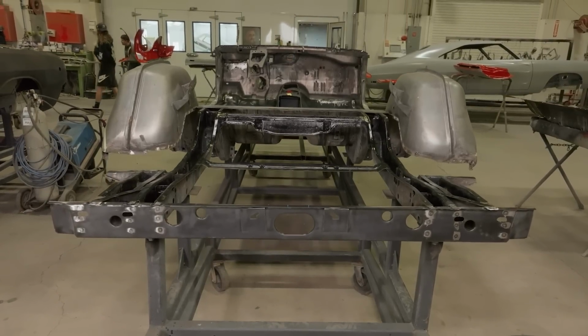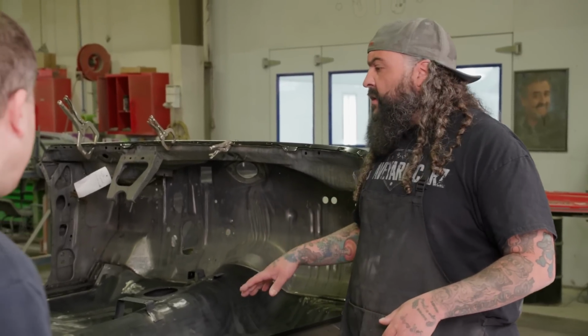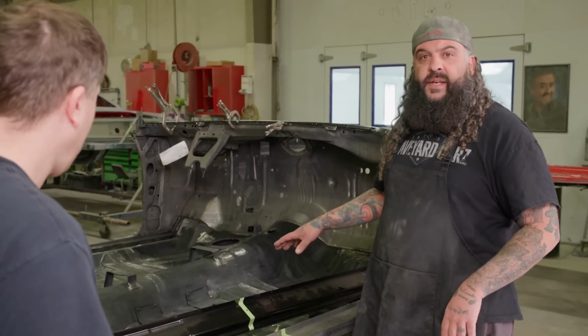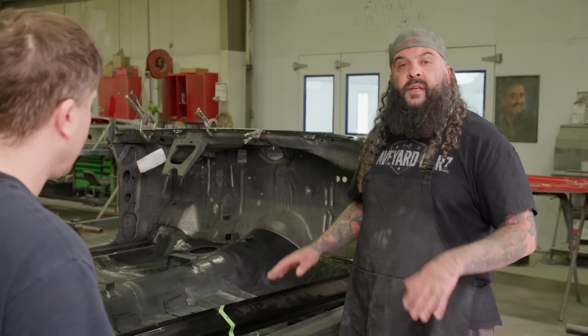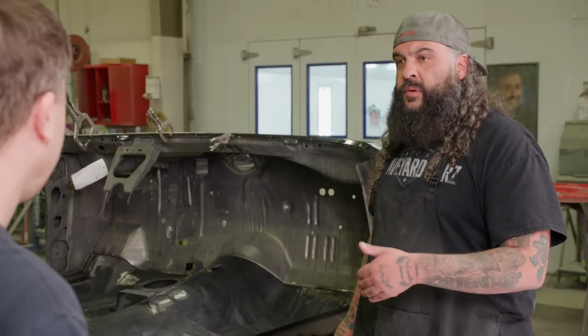Okay, so what we're doing here today is we are converting a 4-door to a 2-door. The trunk floor is the same, the cab floor is the same, and we're getting ready to put in this rocker, and that's why I have Shane here that'll kind of explain to us how this process is going to go. So first off, what do we have to change to make a 4-door into a 2-door?